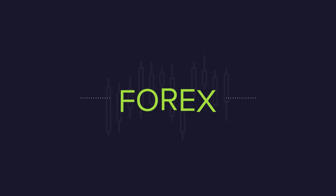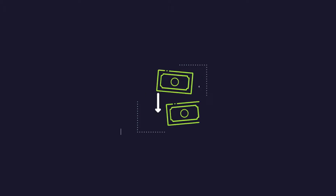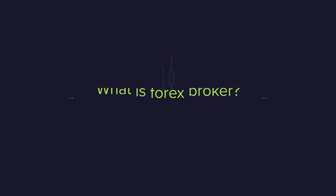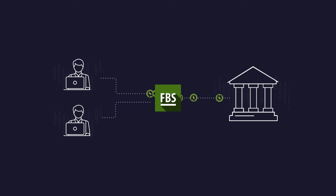What is Forex? Forex market is just like any other market, where instead of foods and goods, people trade currencies. What is a Forex broker? Anyone can trade on Forex, but it is only accessible through mediators called brokers. Basically, a broker is your hands on Forex, which provides you with access to the market.